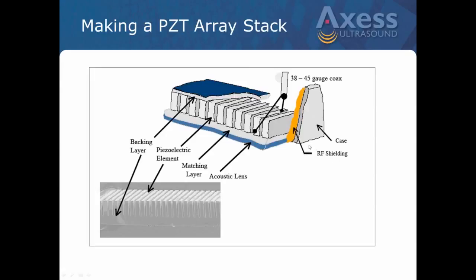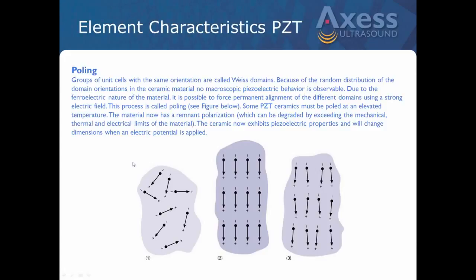This matching layer has to do with the acoustic impedance. Every array has some sort of matching layer in it. And then this is the acoustic lens piece right here. This is the piece that you normally see on the outside of the probe. It's generally a rubber silicone type of material, and that's the part that obviously touches the patient. All probes have some sort of RF shielding, again, to keep down on RF noise, and then obviously you have your outer case, which can be plastic or in some cases a light metal housing.